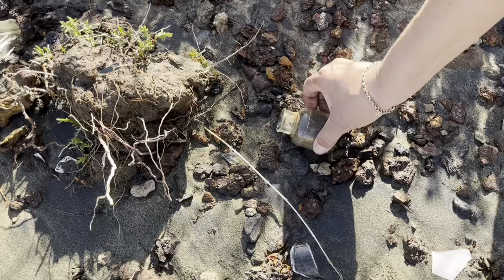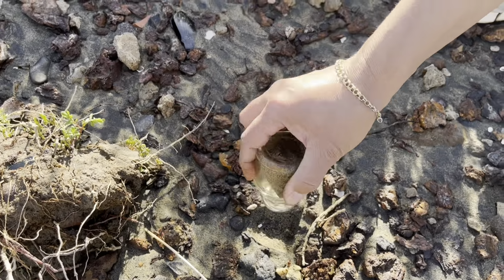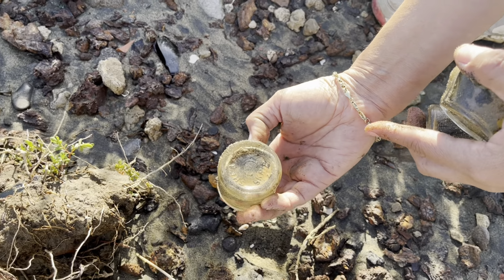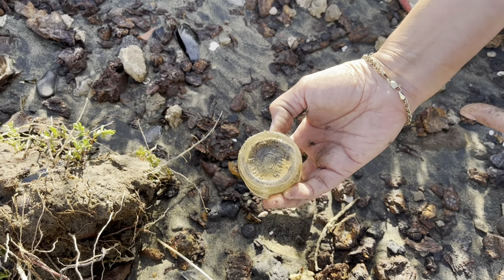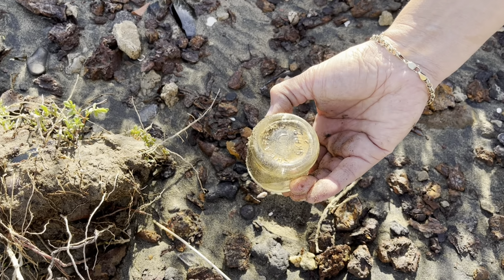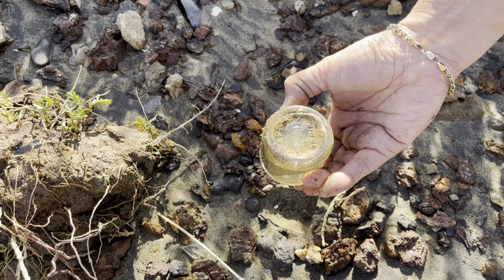Oh, yes. This is getting crazy. Right on the surface. Look at this. I think it's like an ink. That's an ink. I love inks. Oh, my gosh. It is embossed. That's probably a Parker's or a Quink. Can you read it?